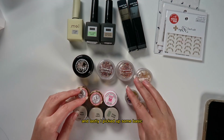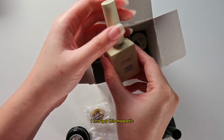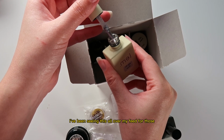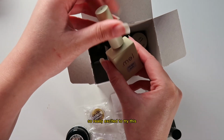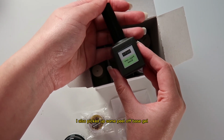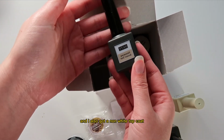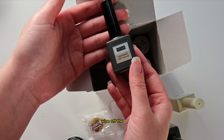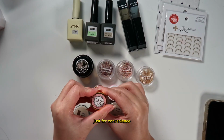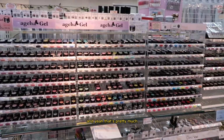And lastly, I picked up some basics. I first got this magnetic nail polish by Lem. I've been seeing this all over my feed for those velvet nails, so really excited to try this. And while I'm there, I also picked up some peel off base gel, and I also got a non-wipe top coat so that I don't have to wipe off the sticky residue afterwards. It's honestly just for convenience. And yeah, that's pretty much everything I got.